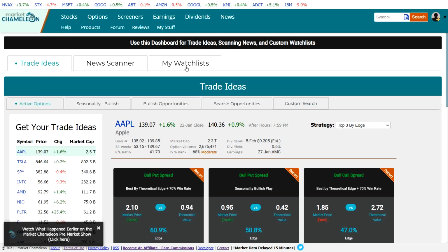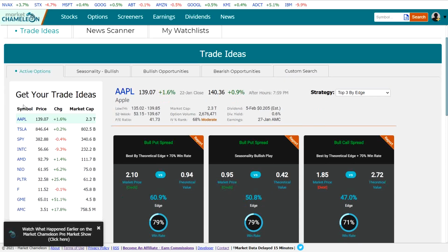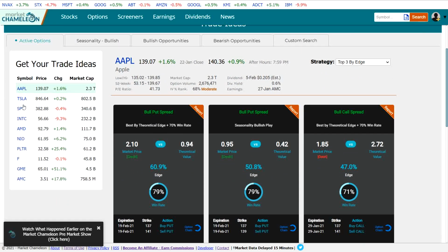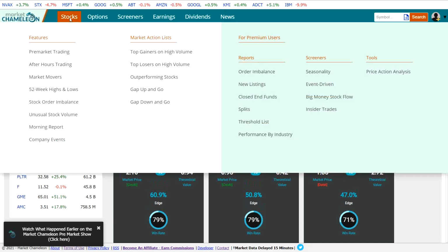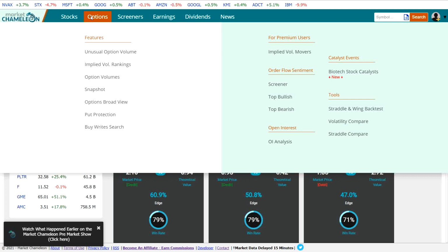So I'm on the home page. This is the Market Chameleon trade ideas, active options. This is the home page where I like to see what's going on and get my trade ideas. There's an insane amount of options. Before we go over the trades, I'm just going to show you briefly what's going on in this software. You can screen for stocks, unusual options, closed-end funds, splits, just insane. You can go over options, that's what I use: implied volatility, top bullish calls, top bearish open interest, biotech.